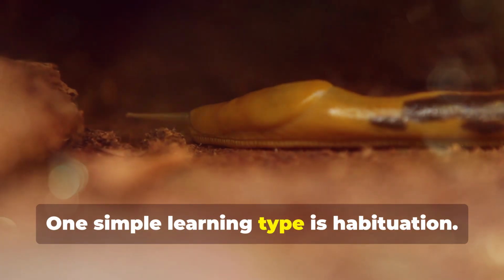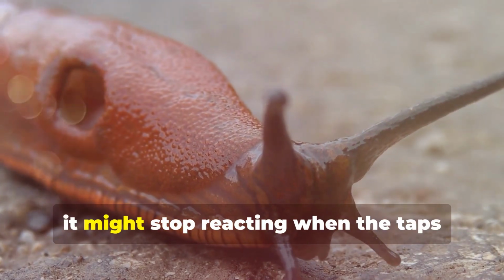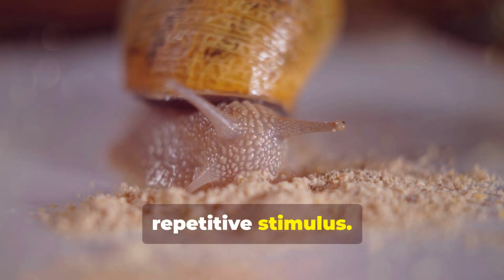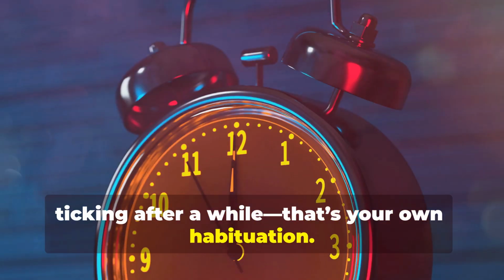One simple learning type is habituation. If an animal is tapped over and over, it might stop reacting when the taps aren't harmful. That's habituation, learning to ignore a harmless, repetitive stimulus. Like how you stop noticing a clock's ticking after a while, that's your own habituation.